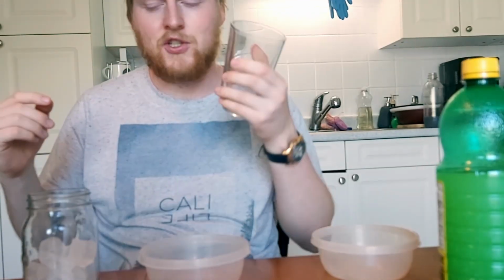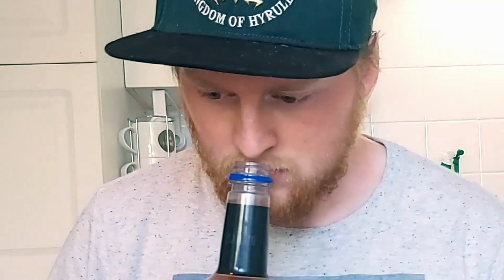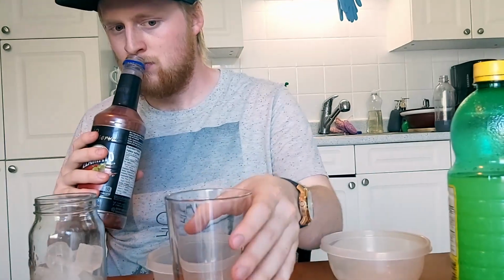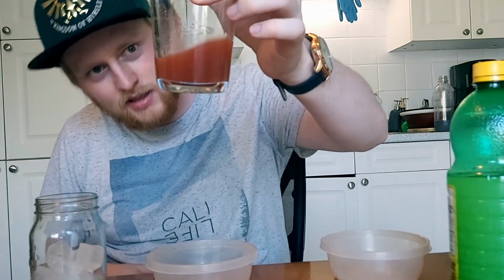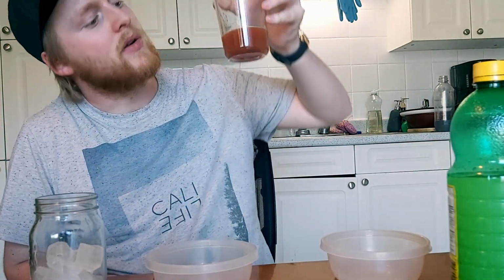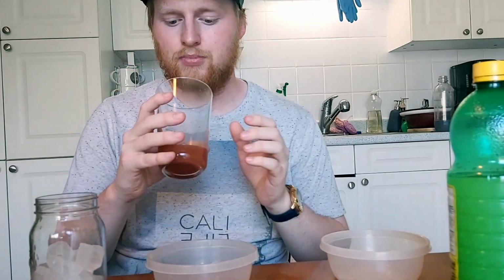Okay, so first as just a control test, we're just gonna shake it up. Then we're just gonna try it by itself. So first, smell. It smells pretty fresh. Can't really smell the jalapeno just yet. There we are. It says no artificial colors, so I don't know if you guys can tell, but it's kind of more of a brownish, orangish color, whereas normally it's more of a bright red. So here we go, first try.